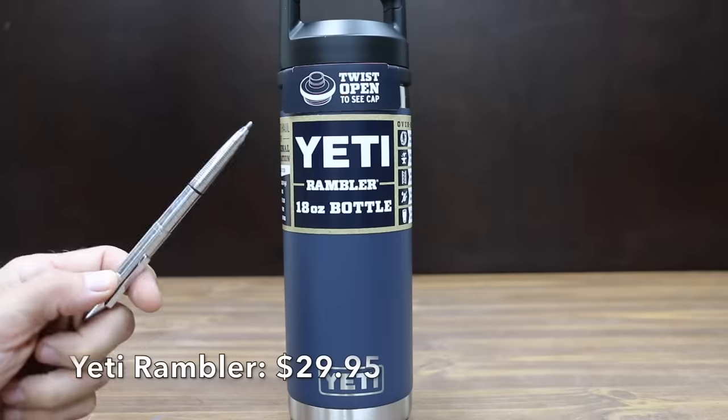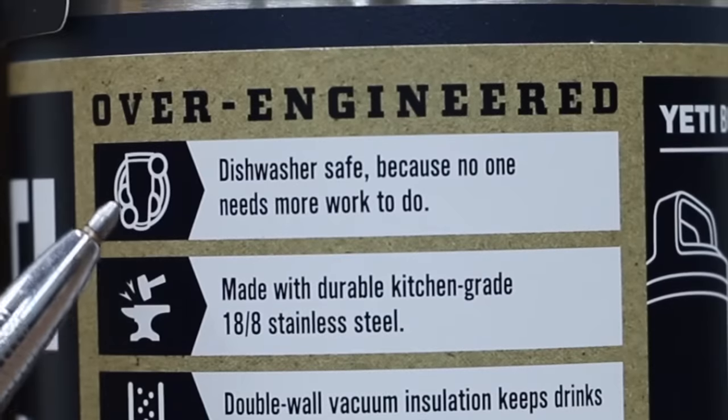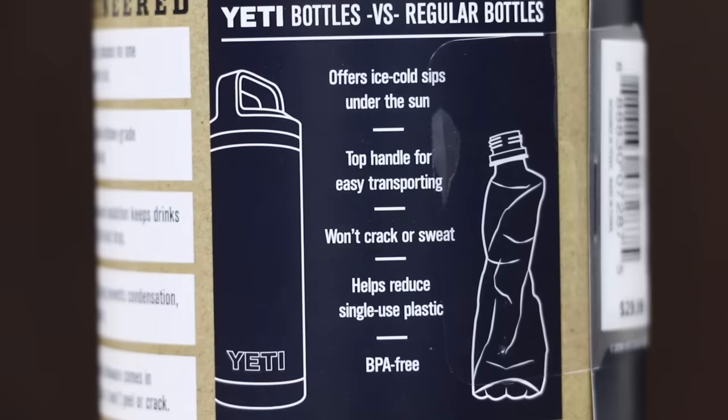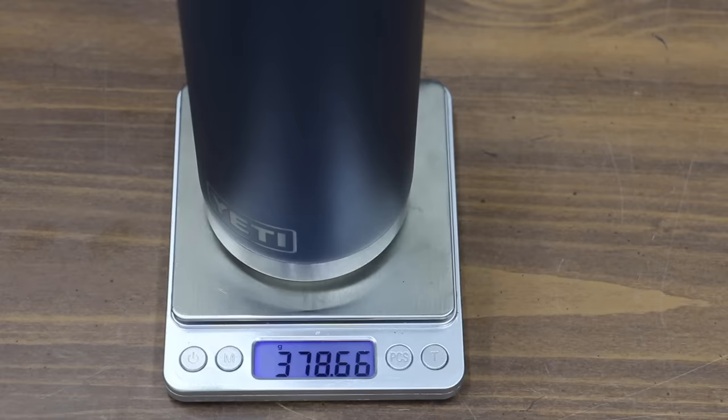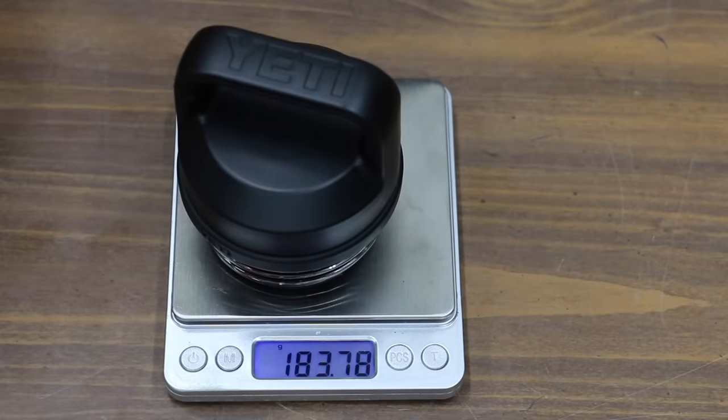At $29.95, is this 18-ounce Yeti Rambler? It's actually dishwasher safe, made with 18-8 stainless steel, made in China. No information on the website regarding how long this is supposed to keep products warm or cold. The Yeti Rambler weighs too much for the scale, so I weighed the thermos and the lid separately. Altogether, it is by far the heaviest yet at 562.4 grams.